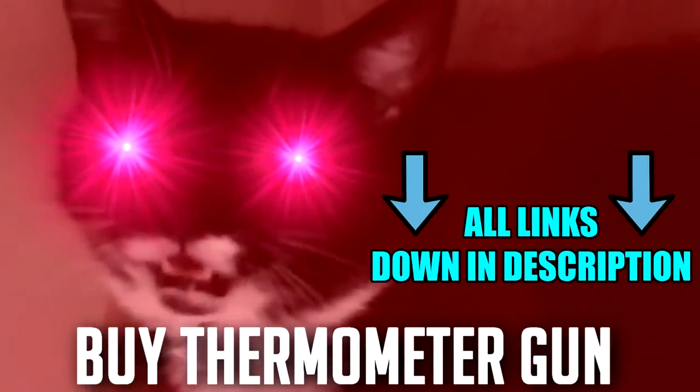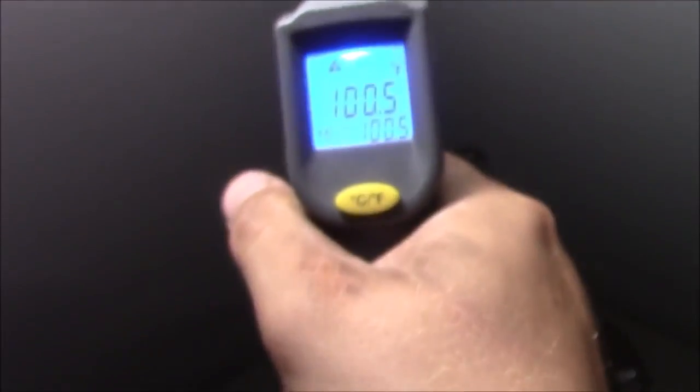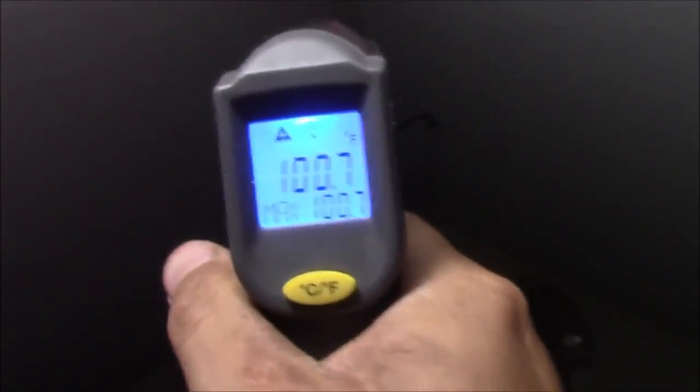Alright guys, so we're going upstairs into the room. I've got a little bit of mess I need to clean up over here, don't mind that. If you'll notice, the AC unit is off. There's nothing coming out of here, and it's actually fairly hospitable up here. I've got my thermometer gun, and let me get a reading off the floor. It is 91 degrees Fahrenheit on the floor, and almost 101 degrees Fahrenheit on the roof.